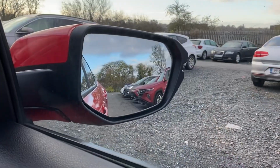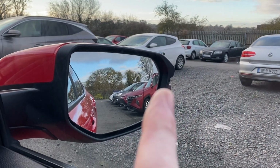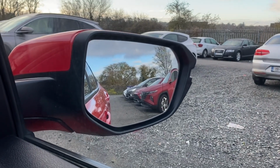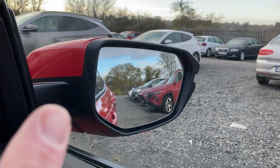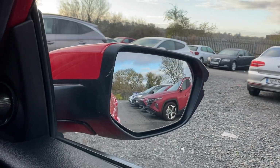One other thing actually I forgot to mention, they have this blind spot indicator as well. See here, if someone drives up behind you in the wing mirror, it warns you as well, which is pretty nice. Well, actually, sorry, that's a stupid explanation. When someone drives into your blind spot, it's warning you that someone's there. That's what I mean by that.